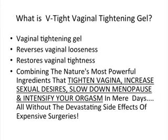So what is V-Type Vaginal Tightening Gel? It's basically an all-natural gel, and it includes an exercise program that can help women to reverse the loss of elasticity, which can be due to childbirth, hormonal changes, aging as well, and just basically to tighten up the vagina naturally without using expensive surgeries and other drugs.